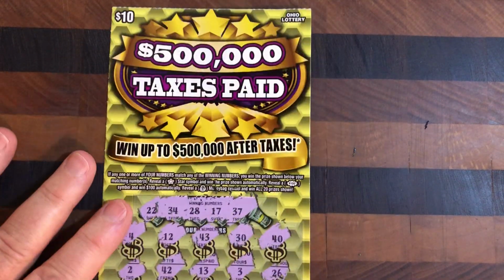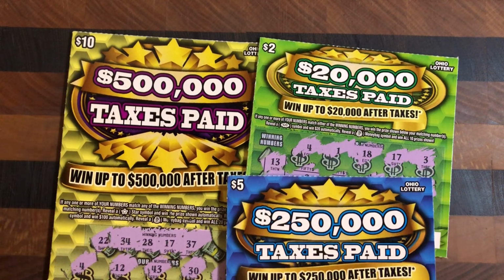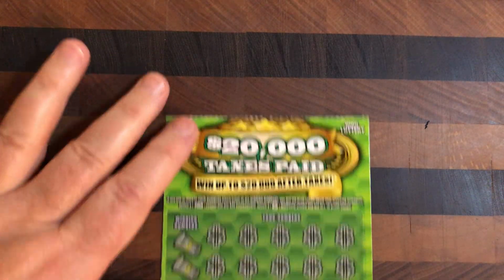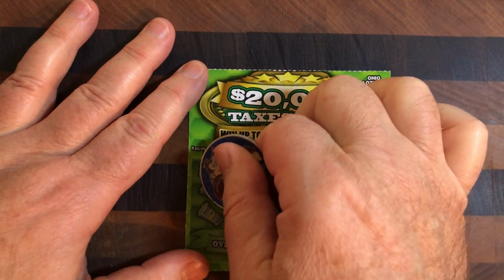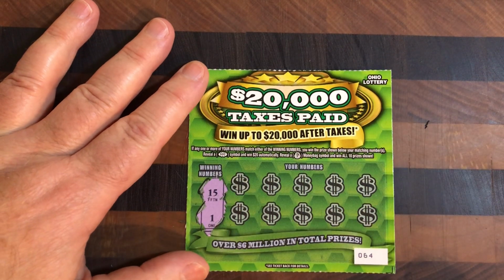So today we scratched fun meal. We have one ticket left. So we're gonna have some more fun because we have another $2 ticket. So let's see whether we can bag ourselves another cheeky little win. Donkey Kong, take us out another win.